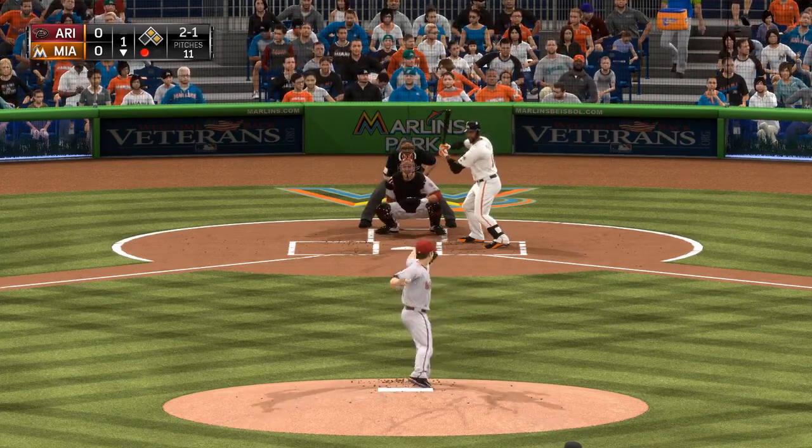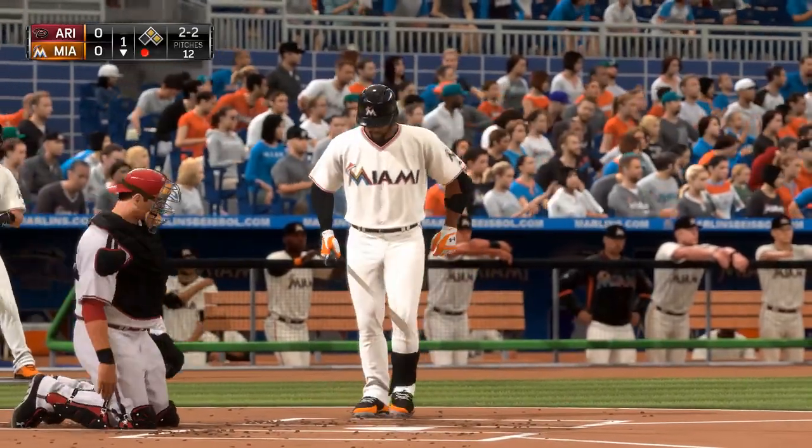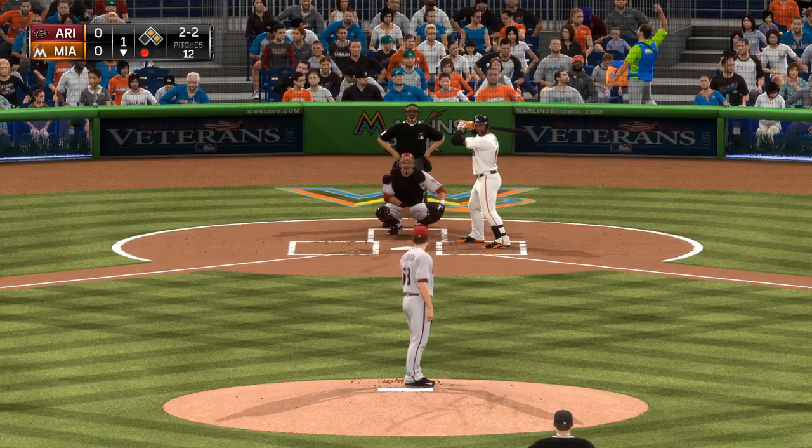Here's the 2-1 pitch. In there, 2-2. You can see where they want to go to try and get him out. A lot of pitches in on the hands in this sequence. They don't want him to be able to extend.